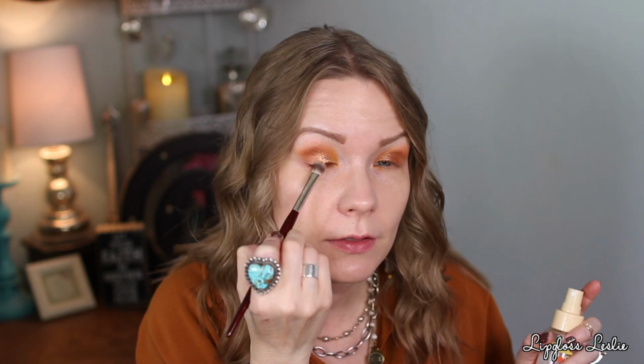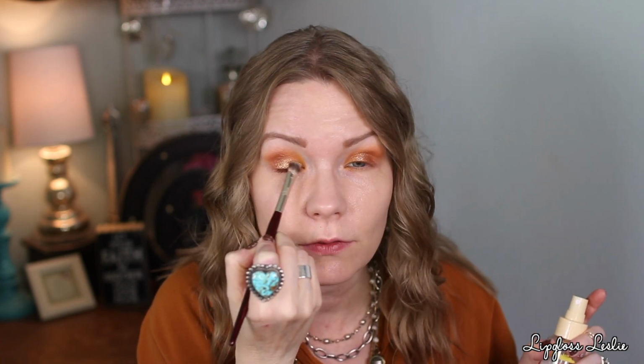Isn't that so stunning? I'm just putting this right in the middle of my lid. Oh my goodness, I love these so much. If you are like me and you're a fan of sparkly, light-catching shadows, I think you will love these.